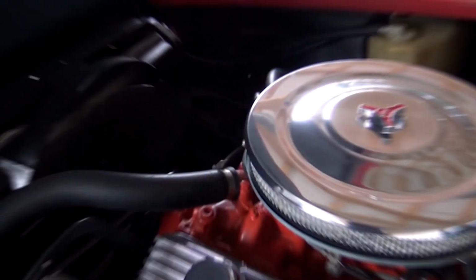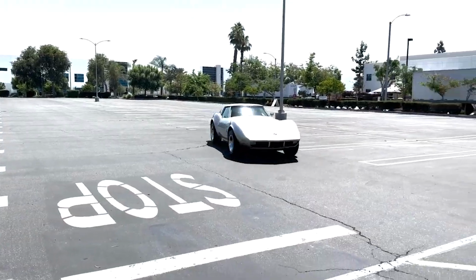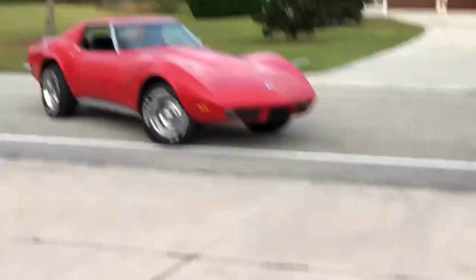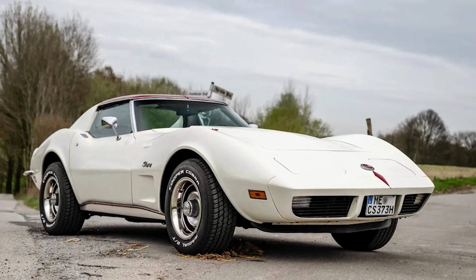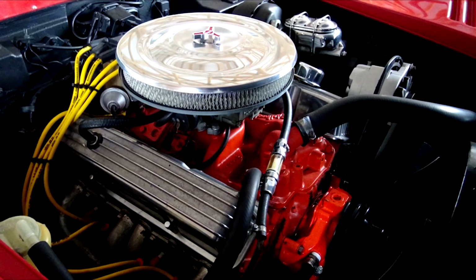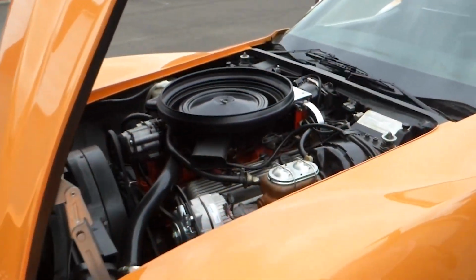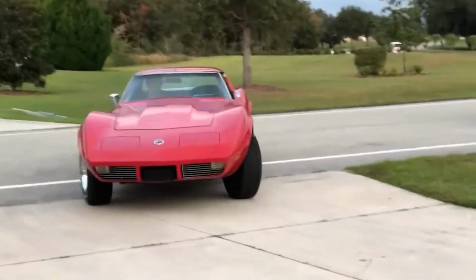Under the hood was a 350 cubic inch V8 that produced 250 horsepower and 285 pound-feet of torque. It featured a higher compression ratio of 9 to 1, a more aggressive camshaft profile, high-flow intake and exhaust manifolds, a 4-barrel carburetor, and forged pistons. The engine was mated to a 4-speed manual transmission that enabled it to run the quarter mile in 14.9 seconds.